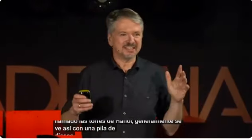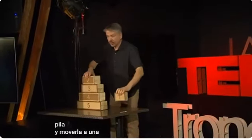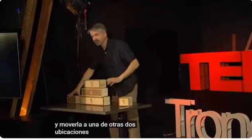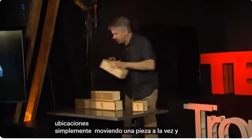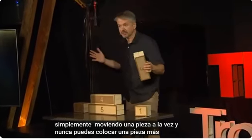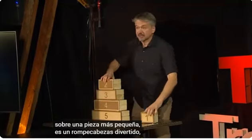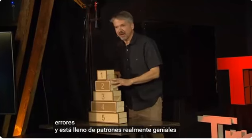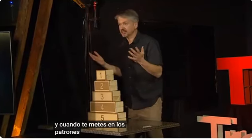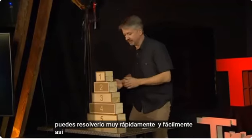It's a stack of discs on some pins, and the idea is to take the stack and move it to one of two other locations just by moving one piece at a time, and you can never place a larger piece on top of a smaller piece. It's a fun puzzle. It's easy to make mistakes, and it's full of some really cool patterns. And when you get into the patterns, you can solve it very quickly and easily, like this.